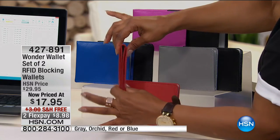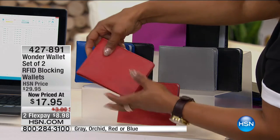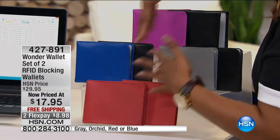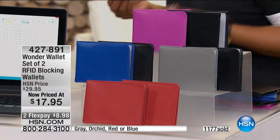The whole idea here is that you're going to be able to hold up to 24 cards, but the profile of the wallet still stays very slim and narrow. But the bigger and most important thing here is that you've got that RFID technology.